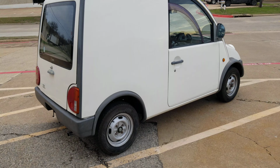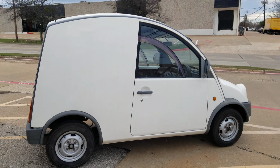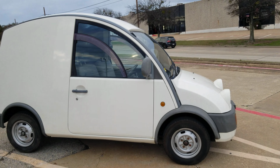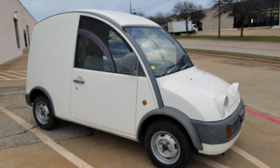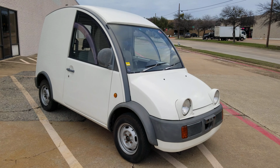This is a 1990 Nissan S-Cargo. It was produced by the Pike factory, a special project group of Nissan. They made four different vehicles. One of them was this Nissan S-Cargo.